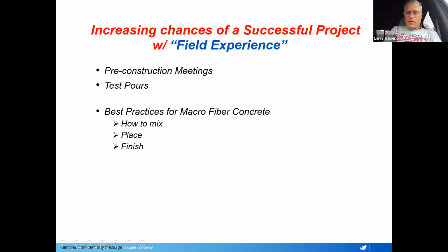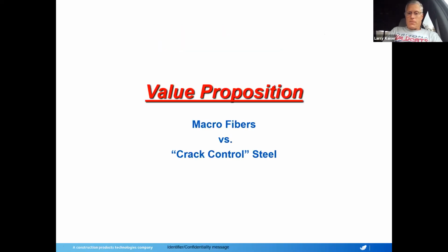So basically, to increase your chances of a successful project, try to invite the fiber supplier to your pre-con meeting, to answer any questions that they might have in the field. Go through a test pour, kind of do a trial run. It's always good to do. And then go through the best practices with your crew on how to mix, place, and finish the concrete. And that should hopefully get you there.